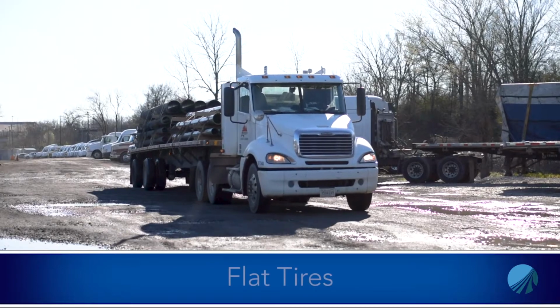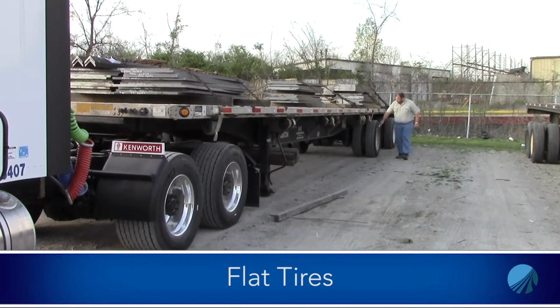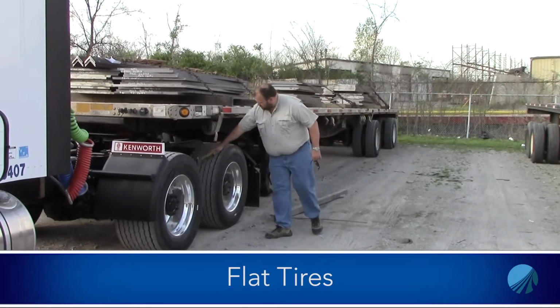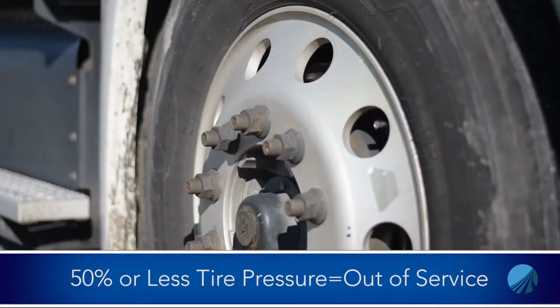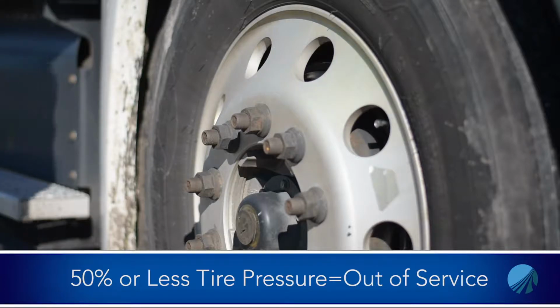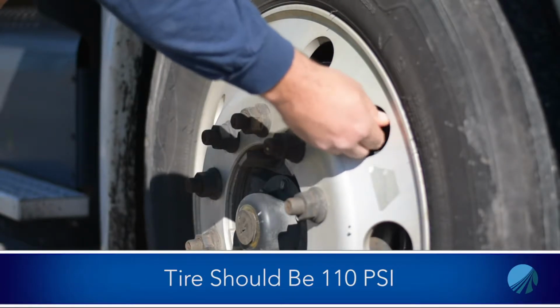Flat tires can be difficult to spot if they are still seated on the rim. The old school way to check them is to knock them. Knocking will only find a tire that is completely flat, not one that is underinflated. Any tire that is at 50% pressure or less is an out-of-service violation. All tires on the trucks and trailers should be inflated to 110 psi.